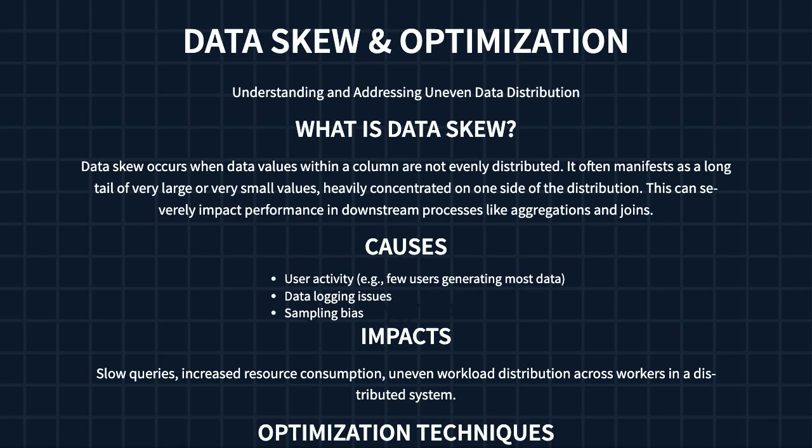The good news is there are ways to tackle it. We can pre-calculate some aggregates at the source, taking representative samples, or even group similar values together using techniques like bucketing. And don't forget about optimizing data types to make things run smoother.